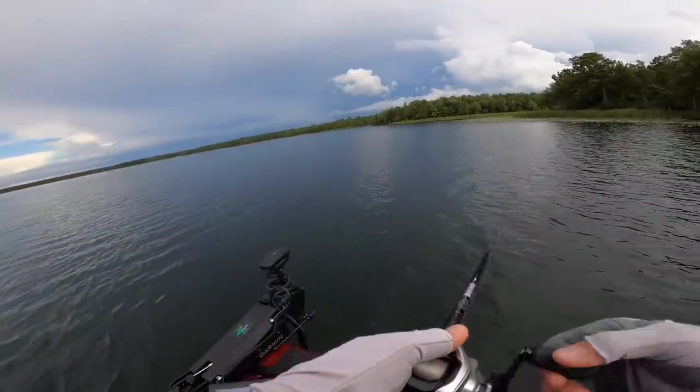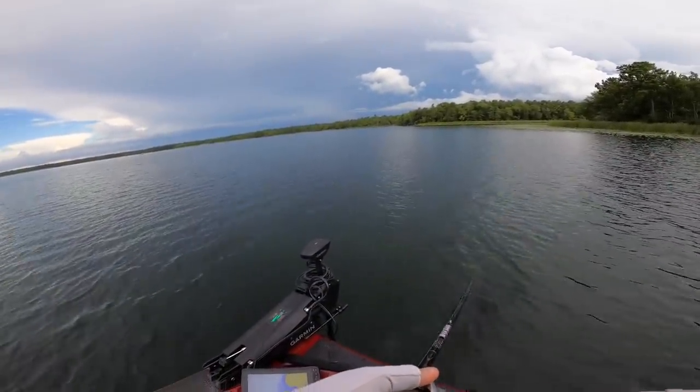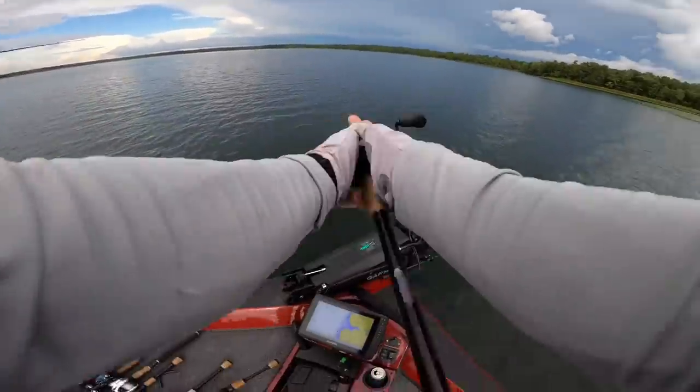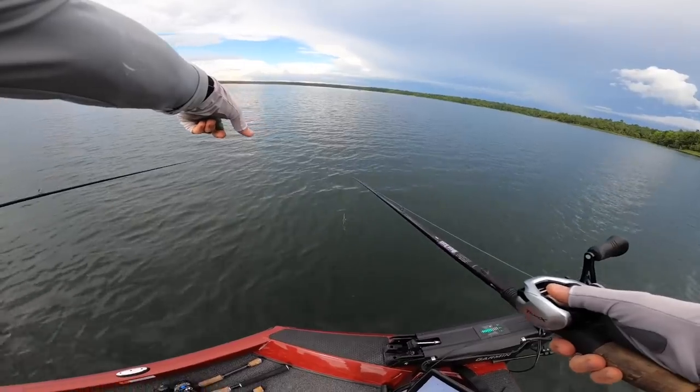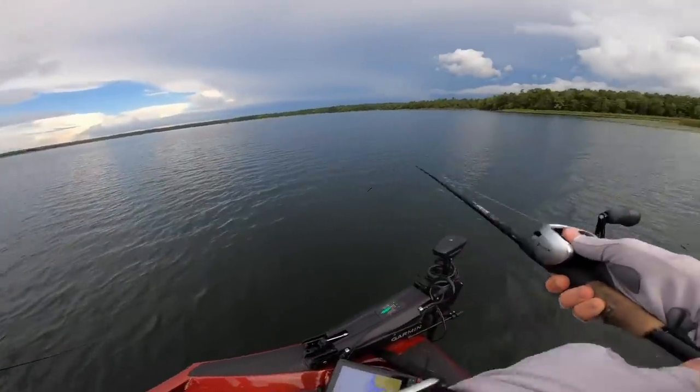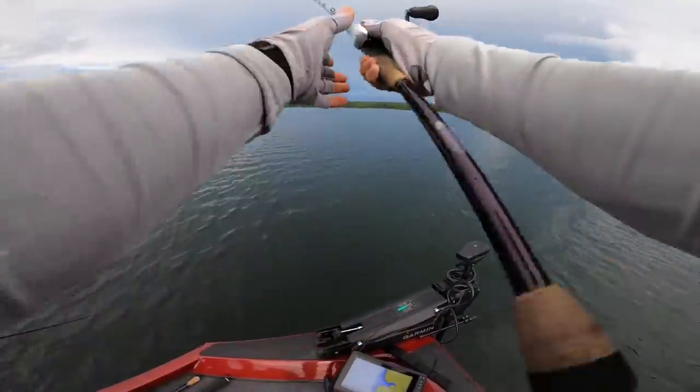Oh, one just hit it. Dang, one just hit it. Missing in trouble. You see him? He's like 4 pounds. He just came up to the boat after chasing the jackal. Wow.